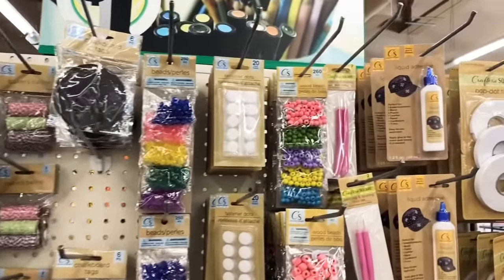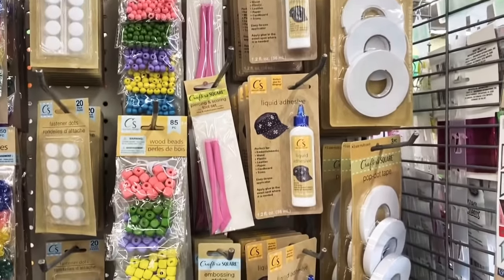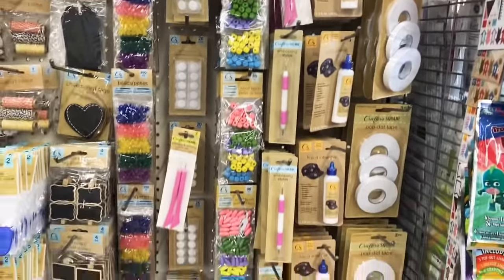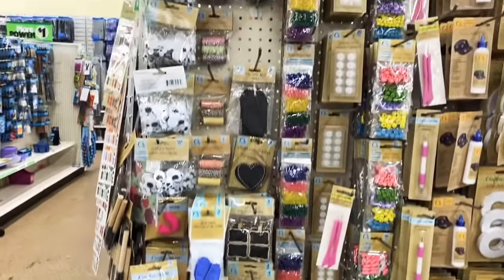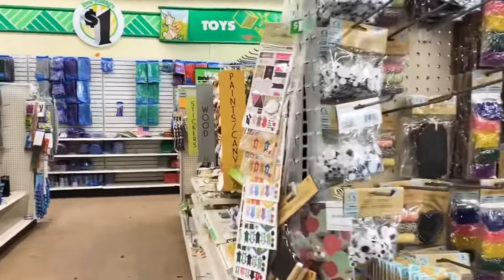Alright guys, and continuing on with the arts and crafts. If you are a crafter, I'm sure you know what kind of stock they have, but I typically don't visit the craft section, but they're fully stocked. So if you are in need of supplies and you happen to be out, they're fully stocked. All right, let's see what is on this side.